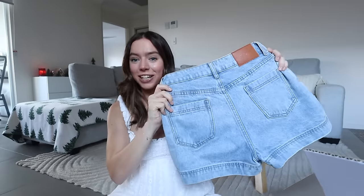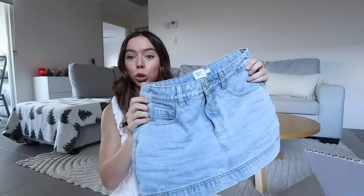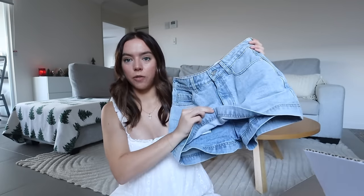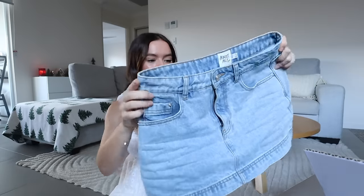So this is so perfect because obviously I'm not going to be flashing anyone. I feel very covered. It's not going to ride up or anything like that because obviously it's shorts, but it looks a little bit more elevated than your classic denim shorts. So obviously it's got the shorts underneath. I'm just obsessed with this. I love it so much and I'm so excited to wear it. I feel like this is gonna be one of my most worn things this summer.